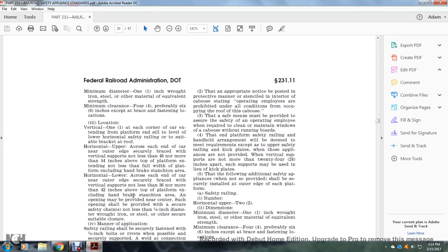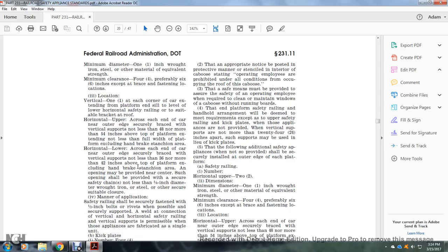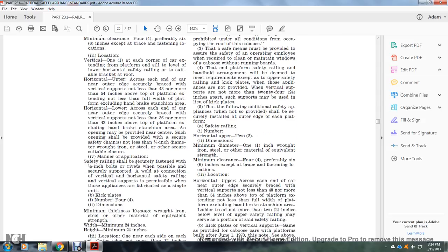3, locations. Vertical: 1 at each of the corners, extending from the platform to a level with the lower horizontal safety railing and a suitable bracket to the roof. Horizontal upper: across each end of the car near the outer edge of the platform, securely braced with vertical supports not less than 48 and not more than 54 inches above the top of the platform, extending not less than the full width of the platform, excluding the handbrake stanchion area.